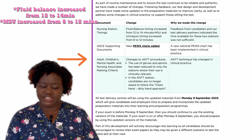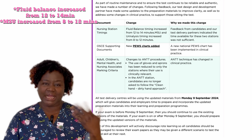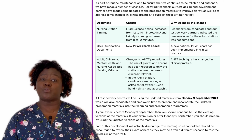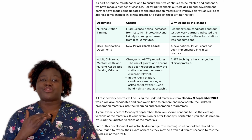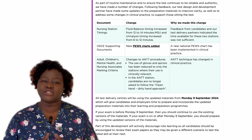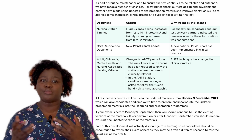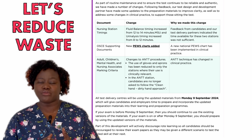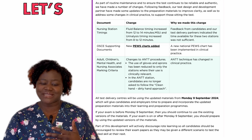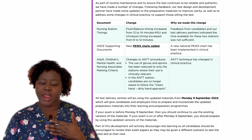For the ANTT procedure, you are no longer required to declare clean hand and dirty hand in your ANTT. And as much as possible, they are trying to reduce the amount of waste created. So for procedures where you don't really have contact with blood, body fluids, or any form of aerosol, you might not likely need to use gloves and apron. So that's the focus of the part that says changes to ANTT procedure.